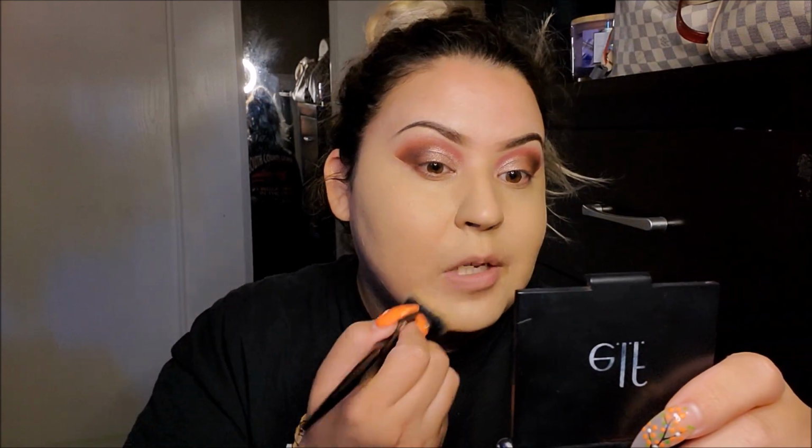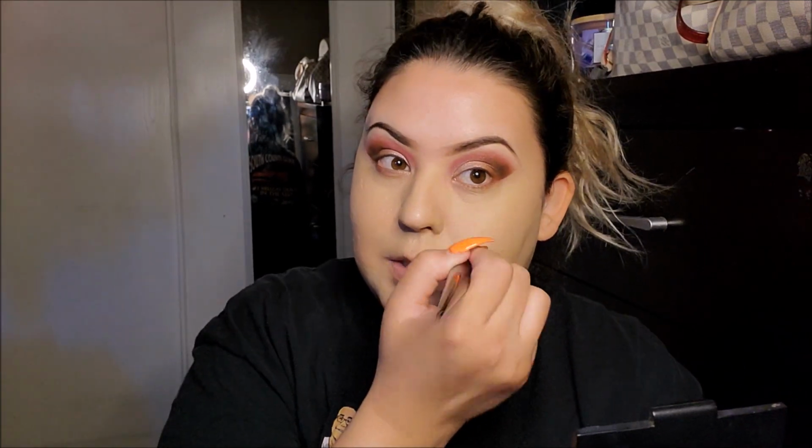Like the eyebrow brush, it worked good. It's just really rough, and then I noticed little black powder pieces, little bolitas of eyeshadow, were coming off. So I'm gonna try to break it in, and maybe with time it'll get better. But I have no complaints. It did what it's supposed to do.